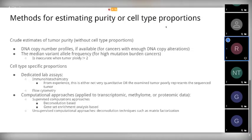So typically, at least for the TCGA cancers that we're using, the TCGA is a big project that was used to sequence thousands of samples from different cancer types, for those of you who don't know. And we have methylation data, RNA-seq data for these samples. We have proteomic data, DNA copy number data. So it's really a large multi-omic data set. And along with this data set, there are estimates of tumor purity. And these tumor purity estimates are based on immunohistochemistry.